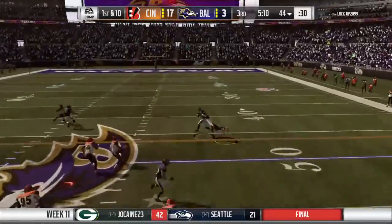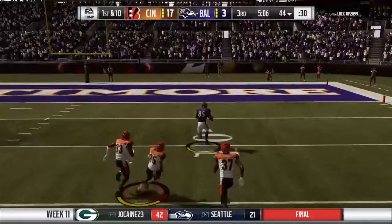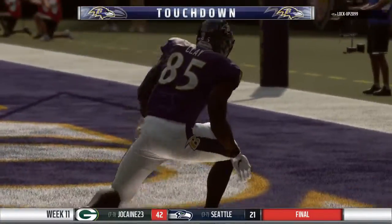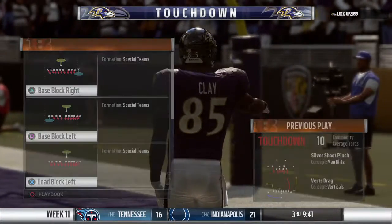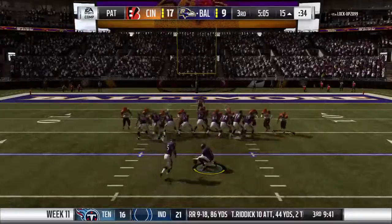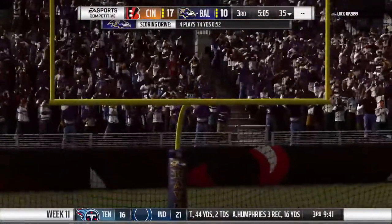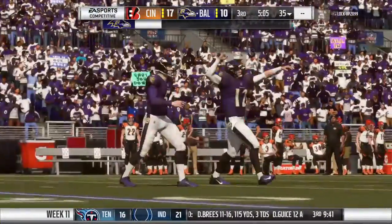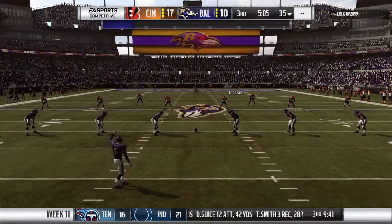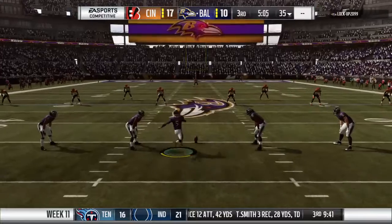Prescott now. Over the middle and caught by the tight end Clay. The 20, 10, and all the way in for a Ravens touchdown. Charles Clay, his 5th touchdown now on the year. And the Ravens have cut it to within a score. Prater for the extra point, and that slices the lead down to 17-10. Here's Prater now set to kick it away.